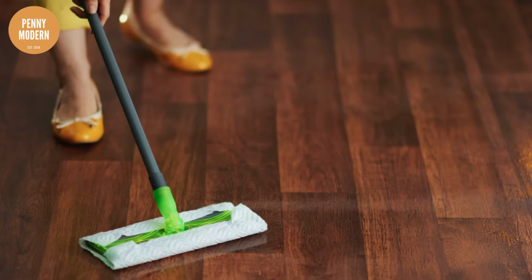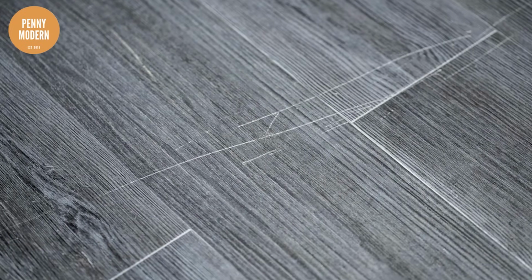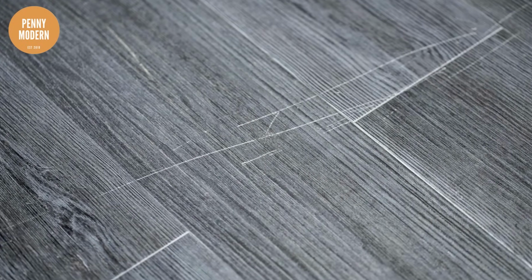You would see that pet hair pretty much everywhere. So what happened is we ended up having to clean the floors almost every day in order to keep them looking nice. The other thing was my kid dropped something on the floor and scratched it, and that became very obvious because every little scratch, especially in the laminate, shows light underneath, and so it really stands out against the dark wood color.